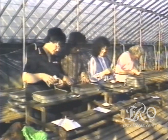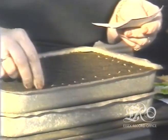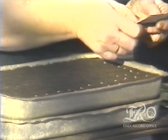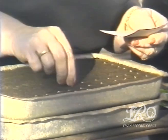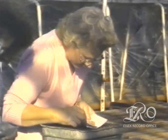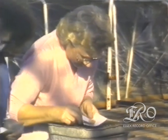All the workers here are experienced and skilled in growing tomatoes. The seeds are sown into these trays that have been filled with a compost of peat and sand. Each seed is given sufficient space in the tray to ensure germination and good development. These seeds are hybrids coming from two different types of parent plant. Hybrid seeds produce plants that are less susceptible to disease and which give high quality tomatoes.